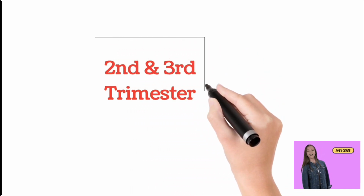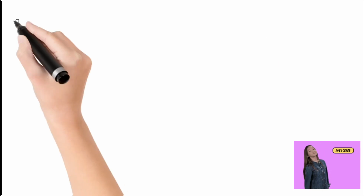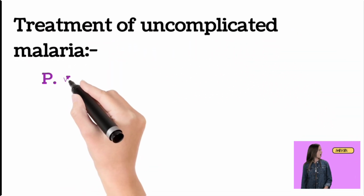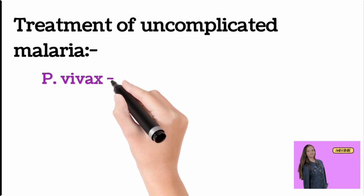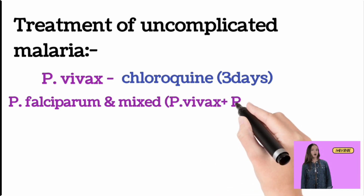Now we are going to study drugs to be used in the second and third trimester. Treatment of uncomplicated malaria: malaria caused by Plasmodium vivax, then we will use chloroquine for 3 days.